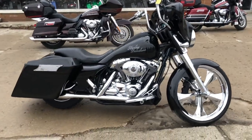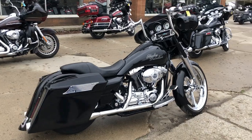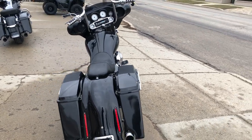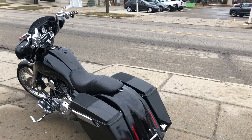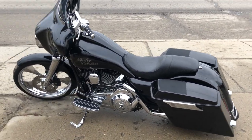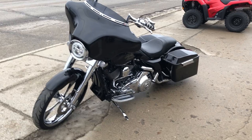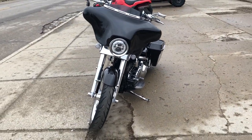Hey guys, ApprovalPowerSports.com here. I have a big wheeled bagger for sale with over $6,000 in extras. Hard to find 100th anniversary edition Street Glide. It has that 21-inch chrome front wheel with wraparound fender, chrome front end, Daymaker headlight, extended saddlebags with speakers, extended rear fender, extended gas tank, painted inner fairing, chrome levers, chrome switch housings, chrome switches. Chrome is all over the motor.